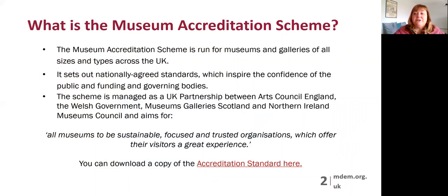It's a scheme that's run for museums and galleries of all sizes and types in the UK. It sets out nationally agreed standards, and these are there to inspire the confidence of the public and funding and governing bodies. We have a UK partnership approach to the scheme, so it's managed by the UK partnership, and that's between Arts Council England, the Welsh Government, Museum Galleries Scotland, and Northern Ireland Museums Council. And the aims are for all museums to be sustainable, focused and trusted organisations which offer their visitors a great experience. You can download a copy of the accreditation standard from the Arts Council England website or from the Collections Trust website.